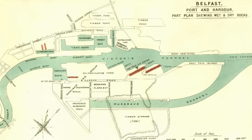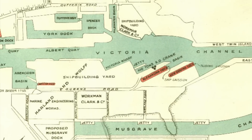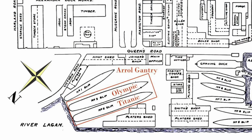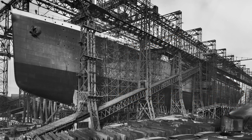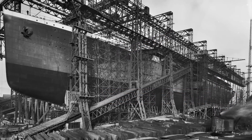The keel for Red Star's new ship was laid down in March 1913 at Harland & Wolff's Slipway No. 1 in Belfast, Ireland. She was assigned the yard number 391 and would be built alongside White Star Line's Britannic, which was yard number 433. You might wonder why the Red Star ship was number 391, despite being laid down much later than Britannic. Well, this is due to Harland & Wolff's practice of reassigning the yard numbers of cancelled ships.